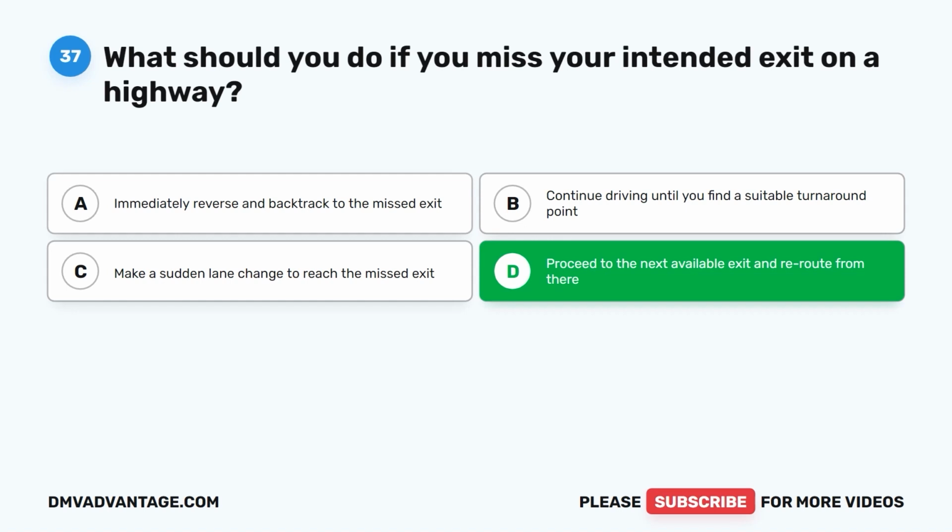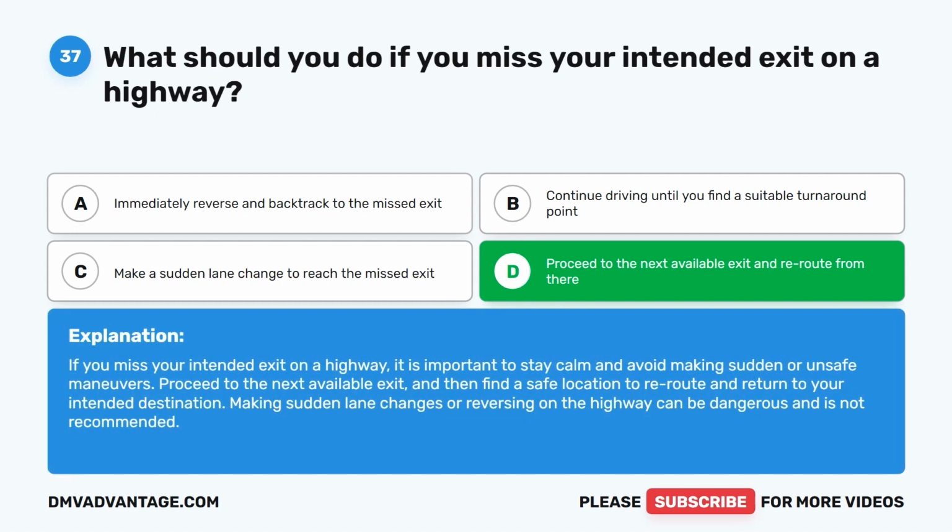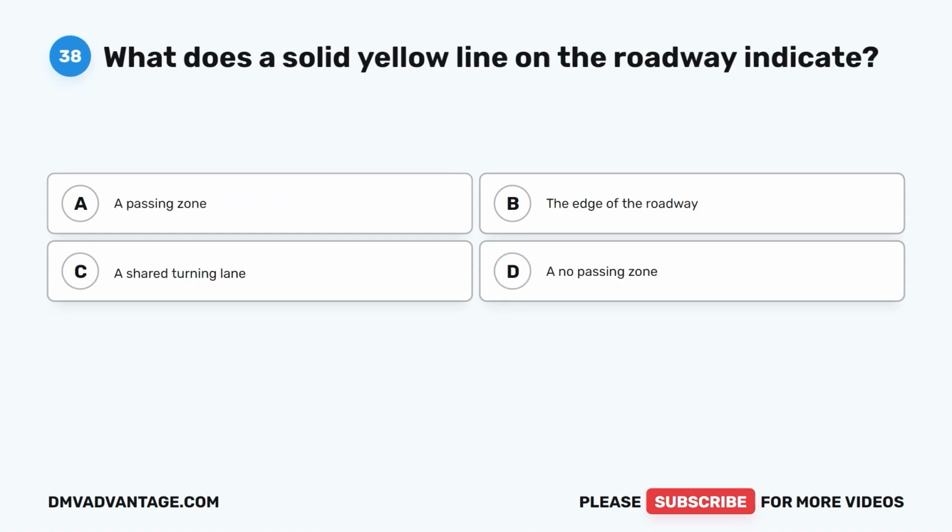Proceed to the next available exit and reroute from there. If you miss your intended exit on a highway, it is important to stay calm and avoid making sudden or unsafe maneuvers. Proceed to the next available exit, and then find a safe location to reroute and return to your intended destination. Making sudden lane changes or reversing on the highway can be dangerous and is not recommended.